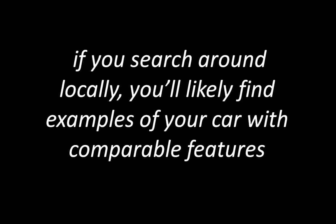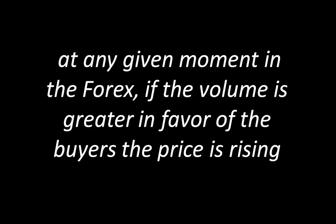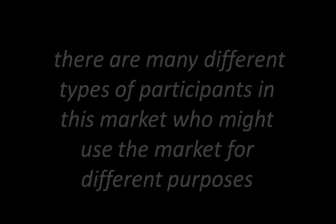Imagine you want to sell your car. If you search around locally, you'll likely find examples of your car with comparable features. If the number of people who want your car is greater than the number of cars available, price will rise. If there are more people selling your car than buying your car, the price will fall. At any given moment in the Forex, if the volume is greater in favor of the buyers, the price is rising. If the volume is greater for the sellers, the price is falling.